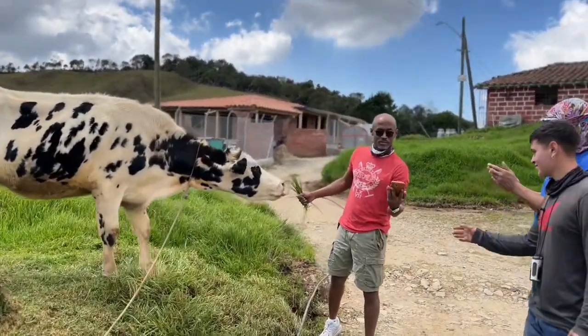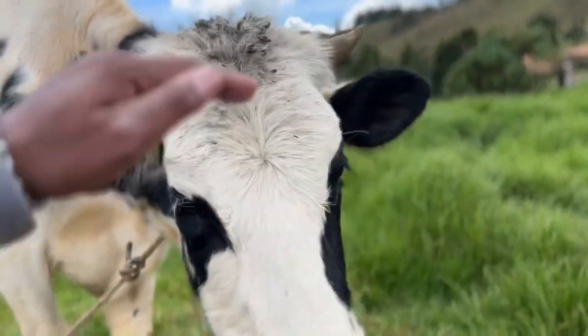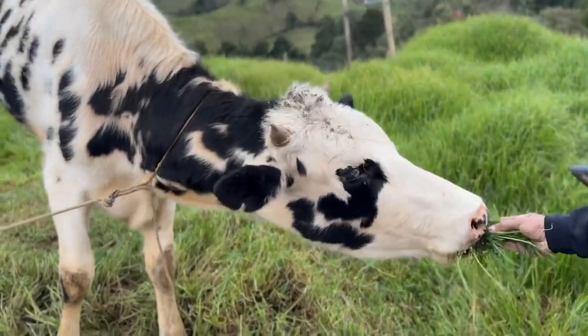Well, he's feeding the cow. That's dope. Keep his fingers up. I might as well get a handful and get some in. That's dope. There you go. We feeding cows out here in Colombia.